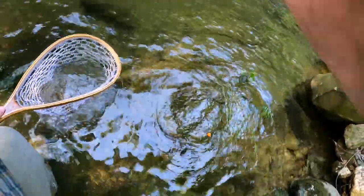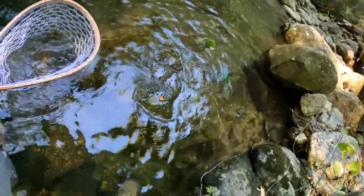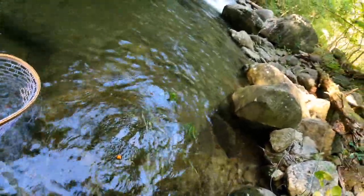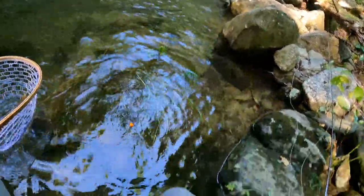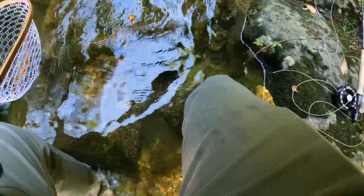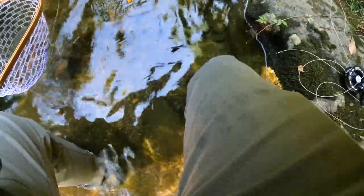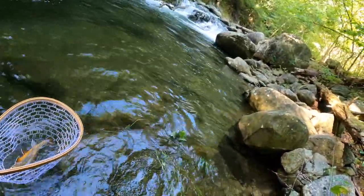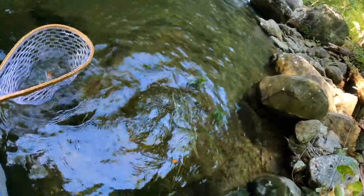Yeah, look how gorgeous that fish is. Natural brook trout. Yeah, he's not too happy about having been caught, but that's quite all right. I'm gonna grab my towel. Gorgeous. 1606. It only took me 4 hours to finally catch one. And wow, is he beautiful. Take a few pictures of him. And I'll let him on his way.